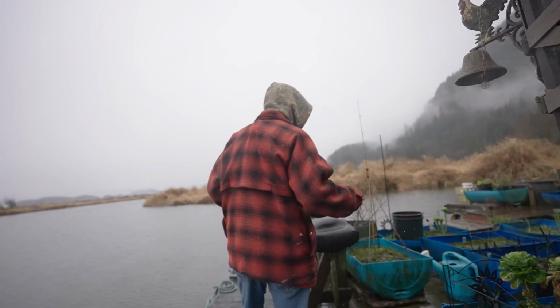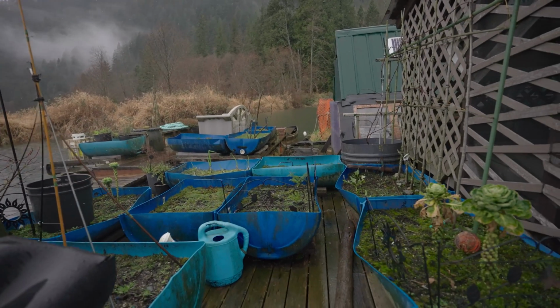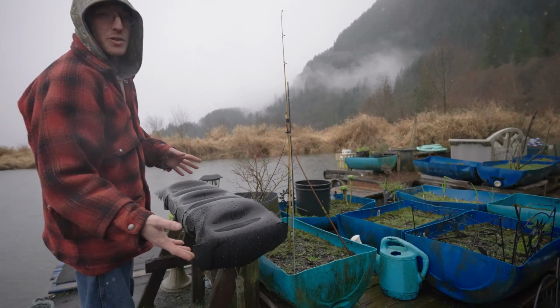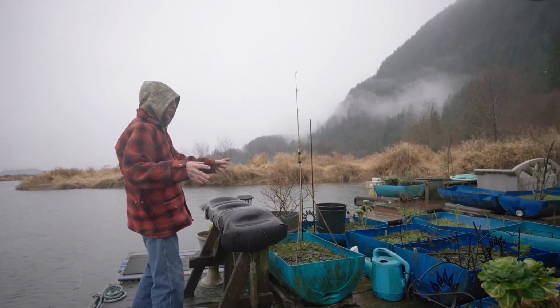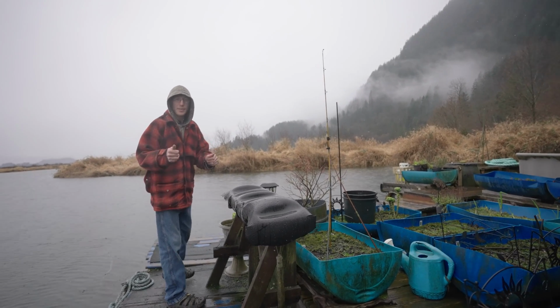Now, come a little further down here. One man's junk is another man's treasure. These are all old things that are floating on the water, from the old concrete floats that it's on, to concrete and styrofoam floats, to the barrels with all the gardens. The barrels, I just chop them in half and fix them as garden beds. Works great, fantastic.